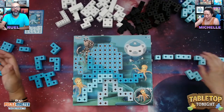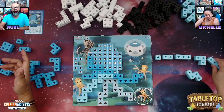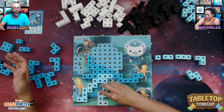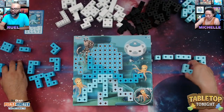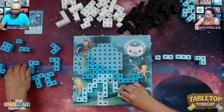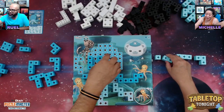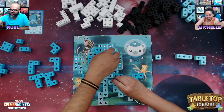What's the minimum age of this game? According to the Kickstarter page, they say 4 and up, and it has been stem.org approved or recommended. They also said it's been safety tested as well. But again, your mileage may vary depending on your child. And as adults, this has been a little bit challenging as well. It's been a lot of fun.